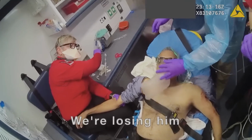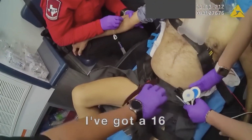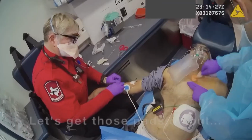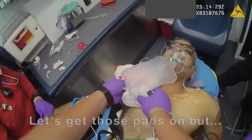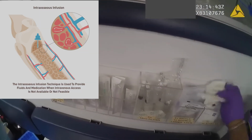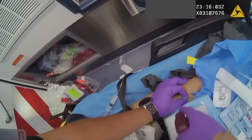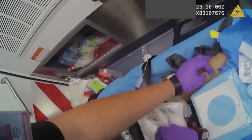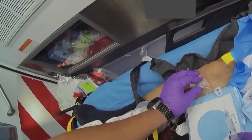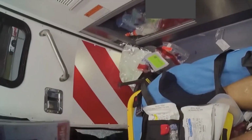Yeah. All right. Hold the side. We're losing it. Get your lines, get your blood. I've got a 16. Sounds good. Let's hook our blood in. You can come over to the side. Blood's working. Good. Let's get those pads on, but that's fine. Yep. But his cardiac arrest will be from exsanguination. Sure. Ready for, pass me the IO, and then as soon as we get the IO in, let's get him ready for intake. Momentarily. Well, we have more lines in. Yep. Let's just get him ready for all his monitoring. Make him naked. Little pressure, bud. All right.